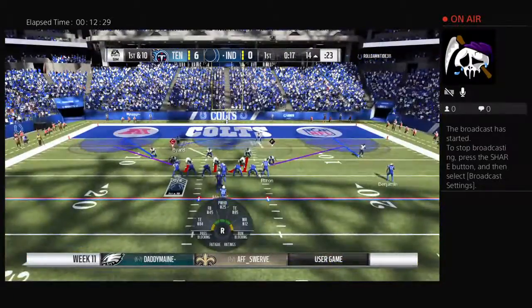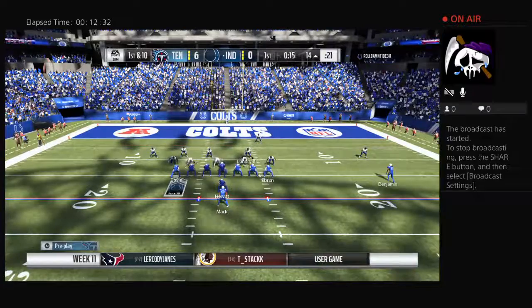The Colts with a first red zone opportunity of the ball game. It's 1st and 10 at the 14. 3-19.